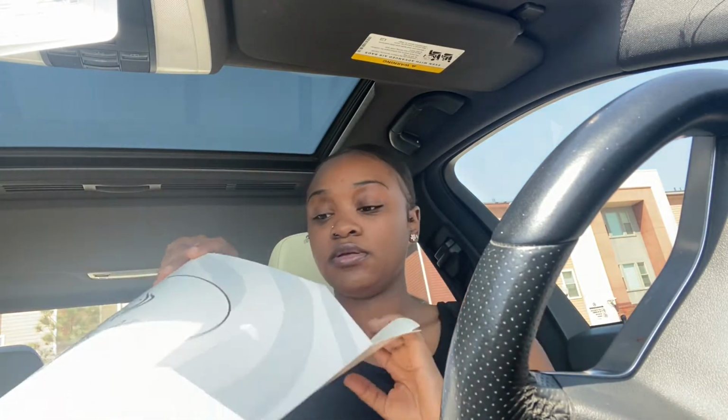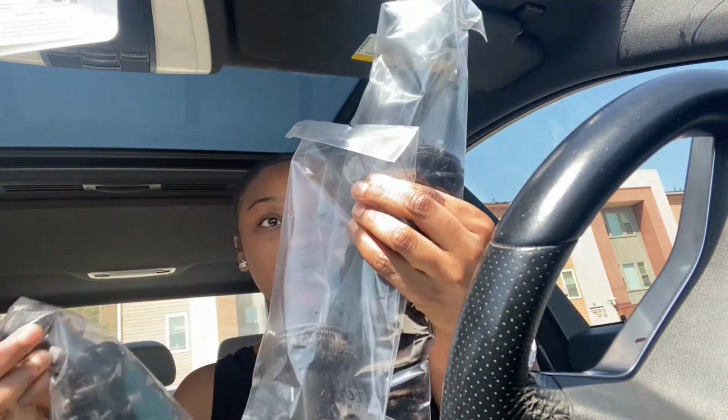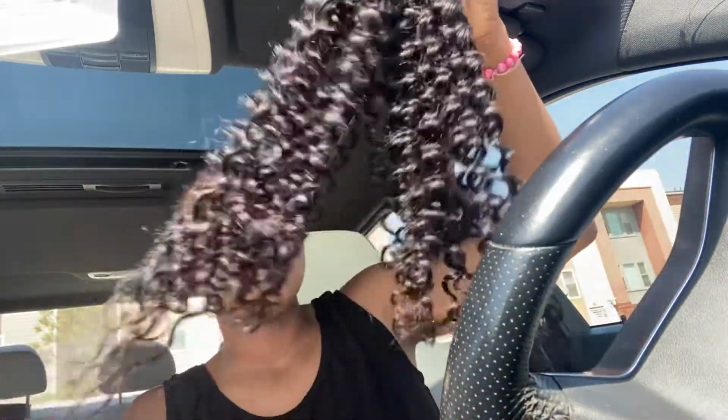Okay, let's open it up. Oh my god, y'all, this is so short. All right, I got three bundles, and let's just check it out, do a little feel test, a little smell test, all of that. Okay, this is how thick the width is. This is a 22, by the way, and this is the curly texture. It's not the kinky curly, so please don't ask. This is a curly texture. It stops right about here on me.